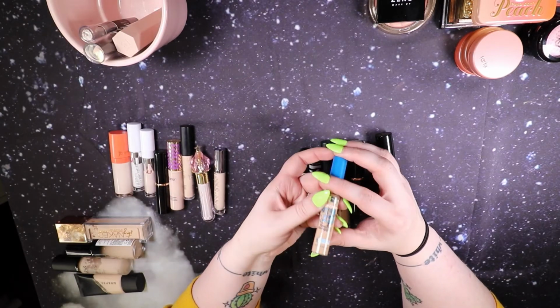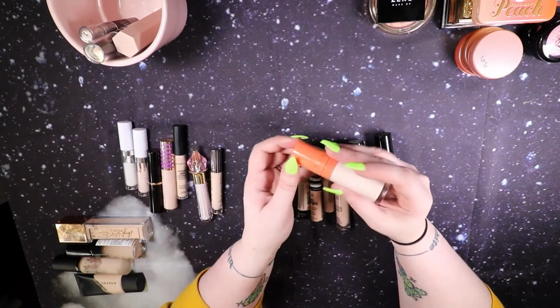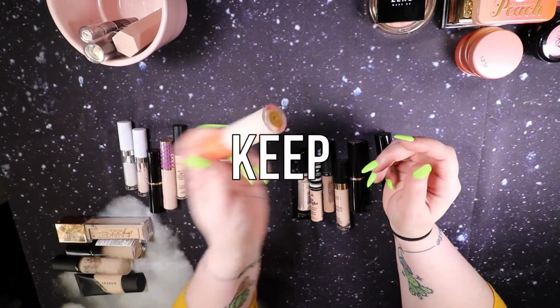This Maybelline needs to go away. It's way too old, and this should have been decluttered. Juvia's Place. This is J24. This is a cool toned concealer. It's my brightest one I have currently, so I'm gonna be keeping this one.